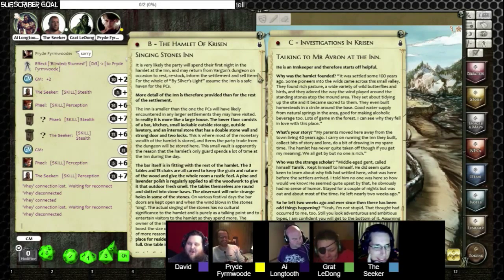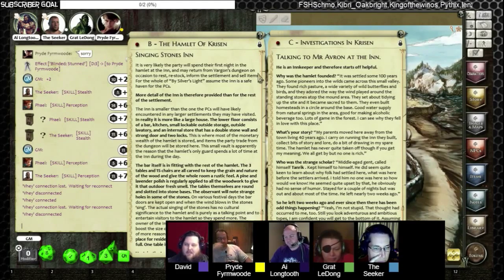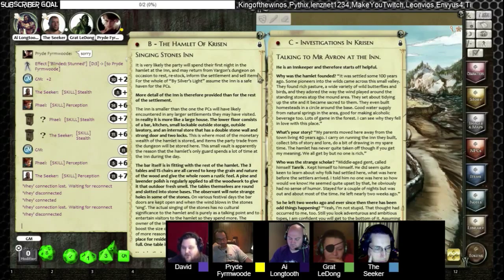But, yeah. The bar itself is fitting, just like the rest of the Hamlet. You know, there's three tables and about 15 chairs. Not a huge place, but it gives the whole room the rustic feel like the rest of Krisen. And the tables are round, with nice stone bases.